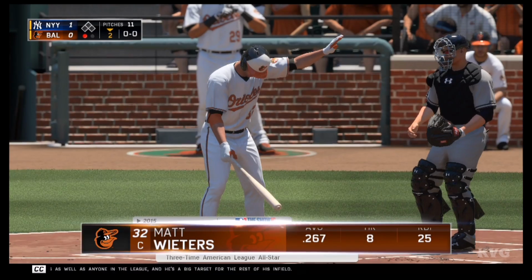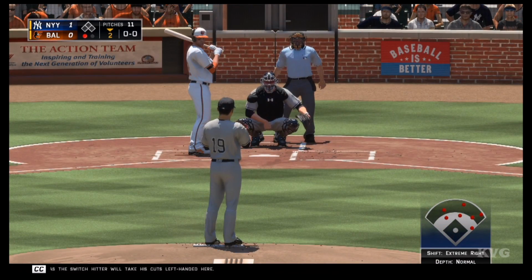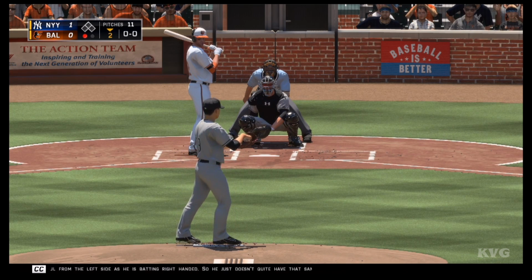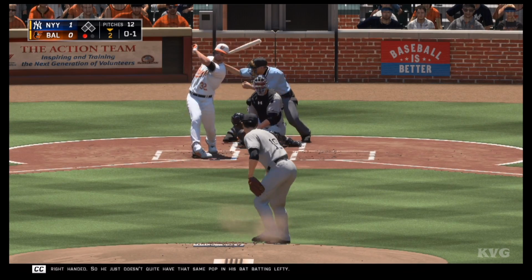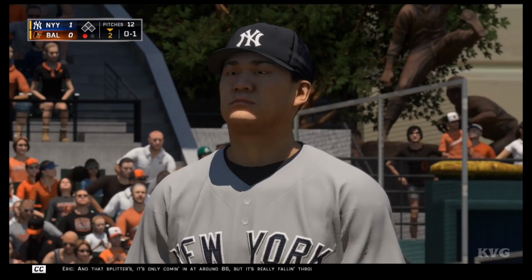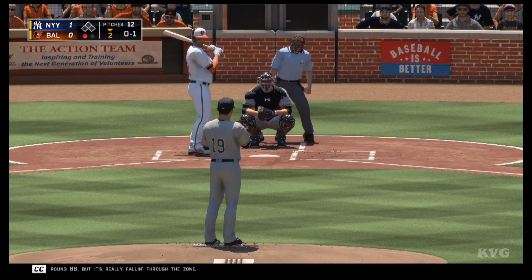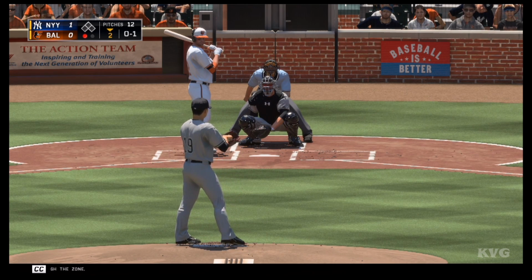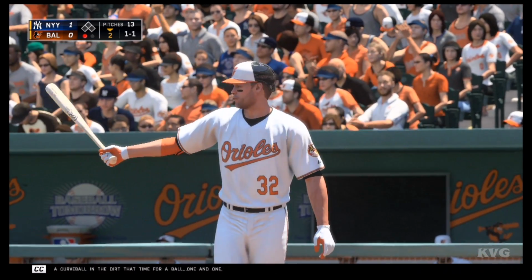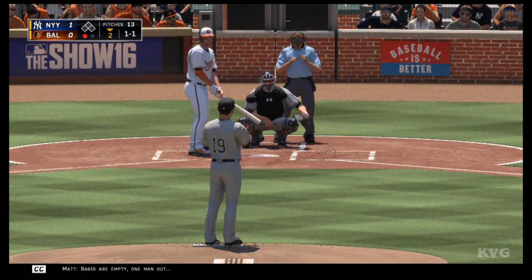Now to the plate, Matt Wieters, as the switch hitter will take his cuts left-handed here. And he's not quite as powerful from the left side as he is batting right-handed, so he just doesn't quite have that same pop in his bat batting lefty. Couldn't help himself that time as he chases one below the knees. It's strike 1. And that splitter, it's only coming in around 86, but it's really falling through the zone. And here's a curveball in the dirt that time for a ball. 1-1. Bases are empty. 1 man out.